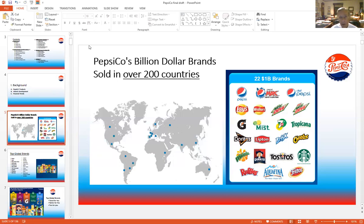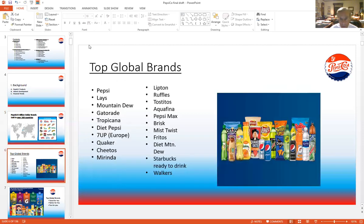Rarely do I find people who know that PepsiCo owns Quaker Foods or Tropicana. And so we'll find that PepsiCo has quite a variety of products and brands. Another interesting fact that you see on the slide is that PepsiCo does business in over 200 countries around the world. It is very multinational.